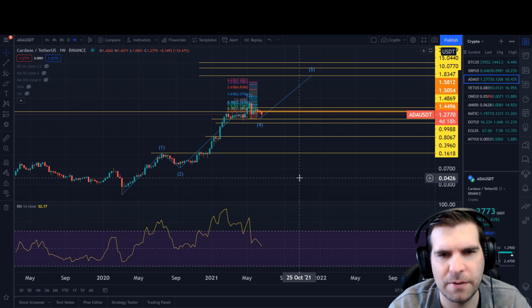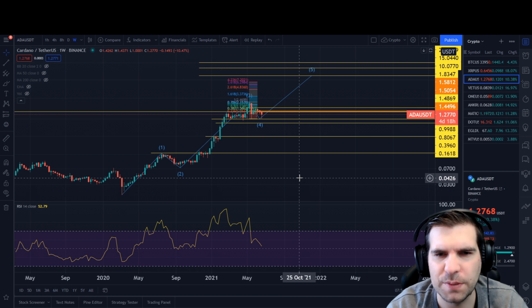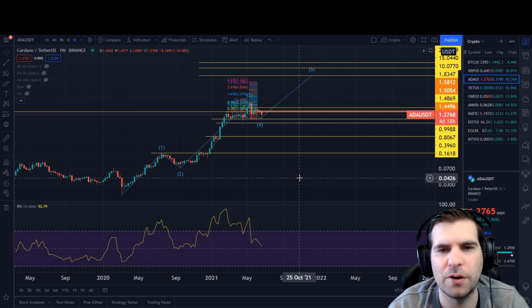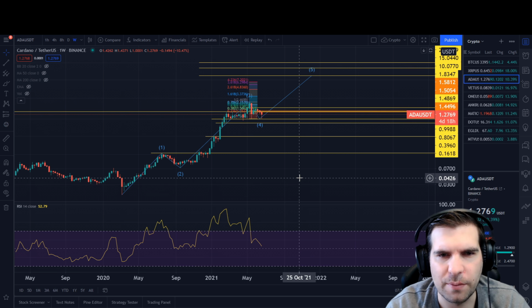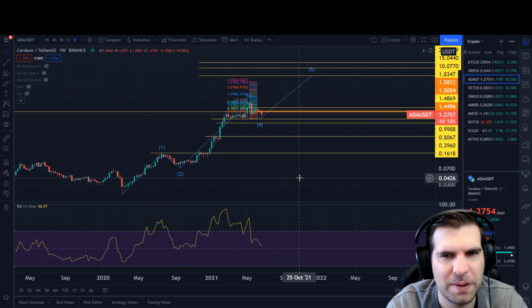Then you'll start seeing a flurry of developments and dApps launching on Cardano's ecosystem. You'll see a lot of projects porting over from the Ethereum network over to the Cardano network, and this is where you'll see the catalyst that pushes the price of Cardano's ADA up towards that peak of wave 5 towards the end of the year.